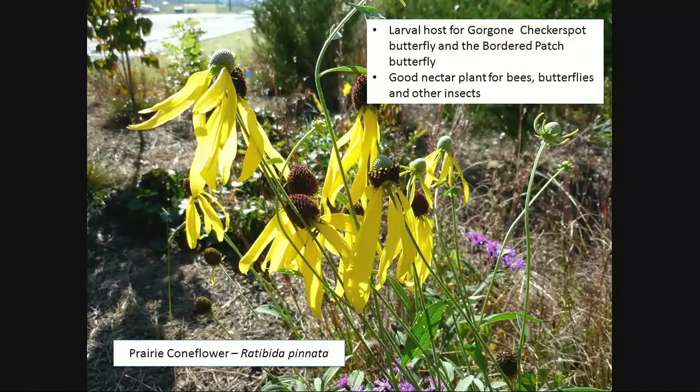We have prairie coneflower, which is related to the black-eyed Susan and the purple coneflower, and it's actually a larval host for two butterflies. So once again, that means that the caterpillar needs that plant in order to survive. If it's not there, the butterfly won't even lay its eggs. It's also a good nectar plant for a host of different pollinator insects.